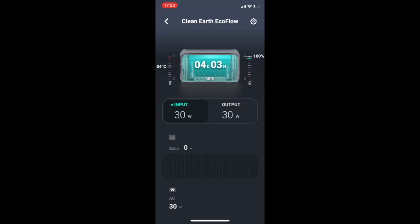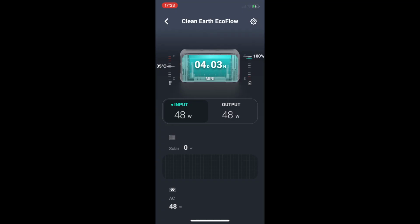When I had various devices connected to the EcoFlow River Mini, it stayed pretty consistent with its temperature between 34 and 35 degrees Celsius. At 35 degrees Celsius, the fan did turn on. I don't know if that is the threshold for the fan to turn on, but it seemed to be once it got in that 35 degree temperature range that the EcoFlow River Mini fan turned on to cool the battery down. And as you can see, the EcoFlow River Mini is under quite a bit of load here. 48 watts input from the wall and 53 watts output from the wall. And I had an oscillating fan connected to it, my iPad Pro connected to it.